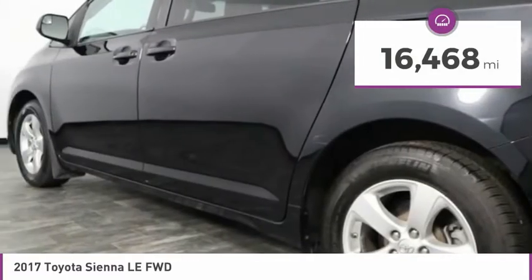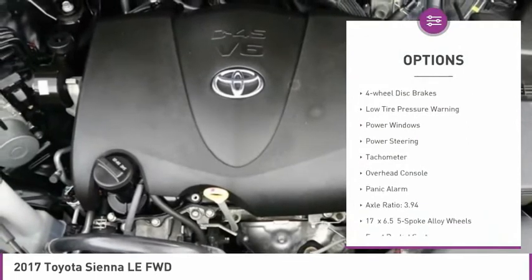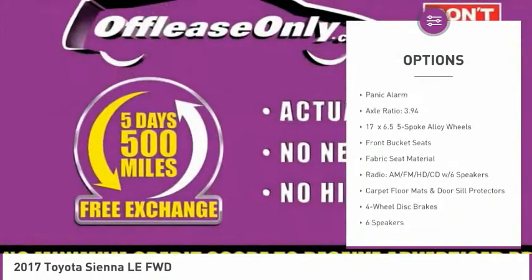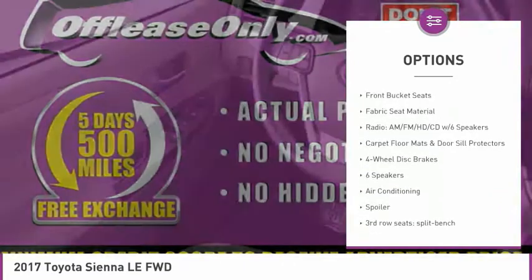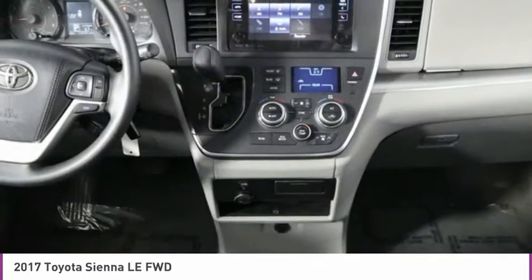Here are some of this vehicle's great options: electronic stability control, brake assist, front wheel independent suspension, four-wheel disc brakes, low tire pressure warning, power windows, power steering, tachometer, overhead console, panic alarm.